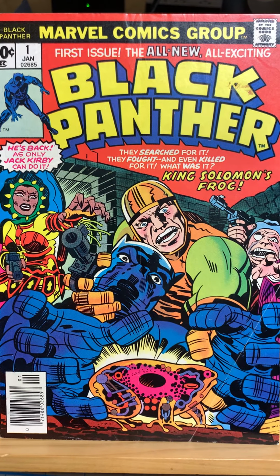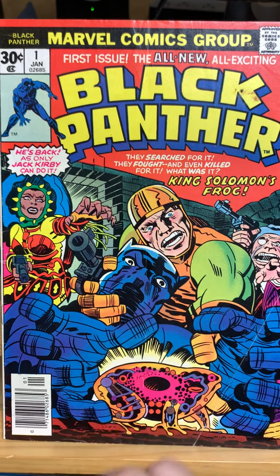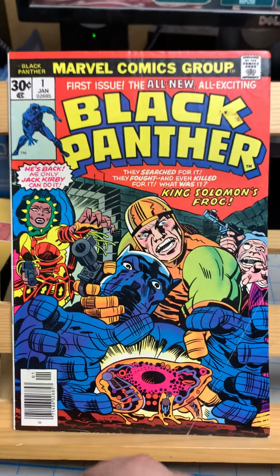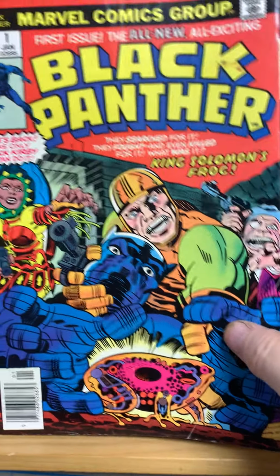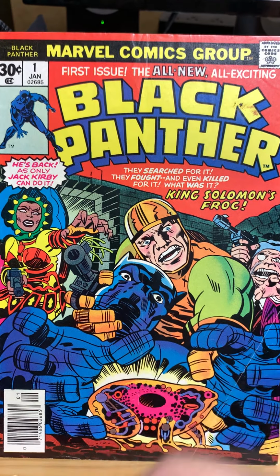Still, I was going to say you could get the trade paperback of this, but getting back issues of this since the movie came out, oh man, we're talking hundreds of dollars. I didn't realize how expensive this was. I bought this off the spinner rack. It's a little beat up, you can see, but that's because I bought it a million years ago. But here you go. This is fun.